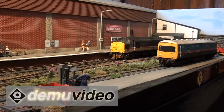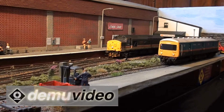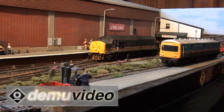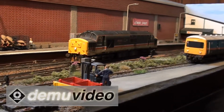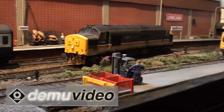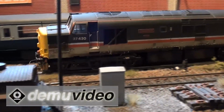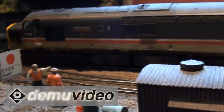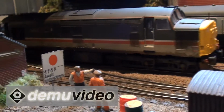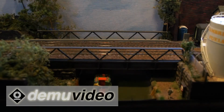And the structures, again, the signal box is very similar to signal boxes in the area, particularly Madeley. The supermarket at the end of the layout is based on the one at Pwllheli in North Wales. Though the one in Pwllheli has got the Co-op branding on it, it was easy to do a Quick Save one because it was easy to download the labels of the signs off the internet. Sadly, Quick Save is no more, probably not a bad thing. But the Co-op one is still there.